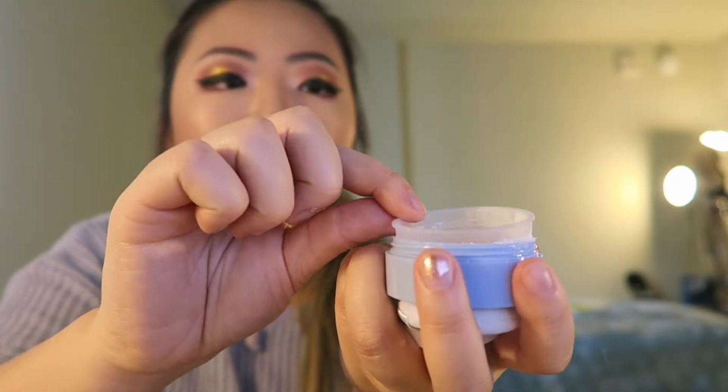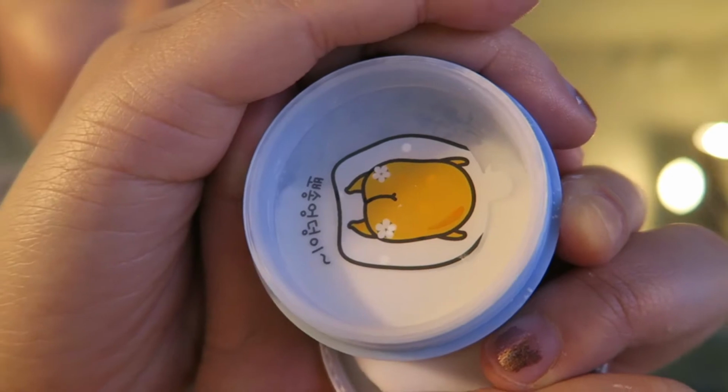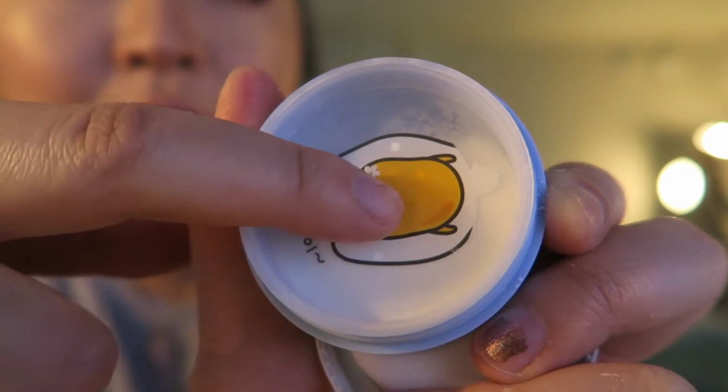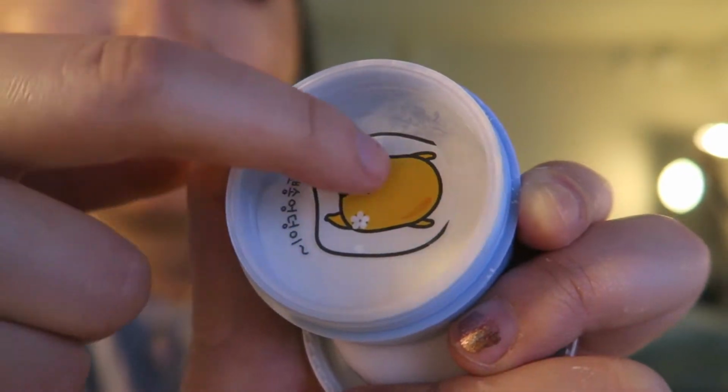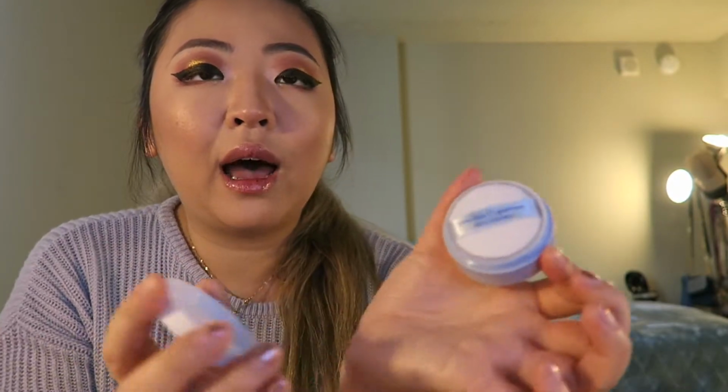So basically this is a setting powder, and I'm just gonna carefully remove this top part with the cute little Gudetama. Here's the powder. I don't know if you guys can see, I think for my purposes, there are little holes behind the sticker. I think I might just poke little holes in it so I can keep the design because it is absolutely adorable. But this is how it looks. Very cool, very cute design.